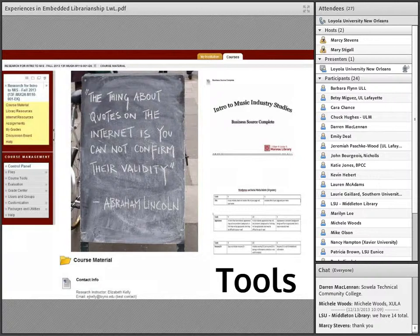I use grading rubrics for each of their assignments, which helps me with the grading and also helps the students to know exactly what is expected of them with the assignments. And we use research guides to help them know what resources to use.